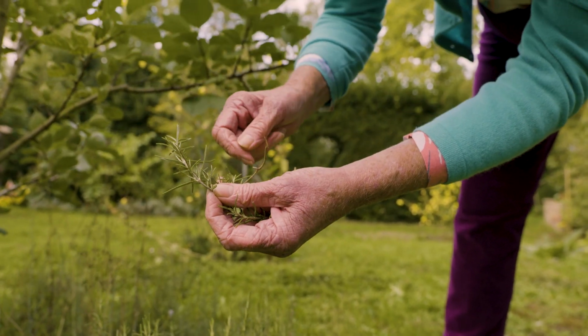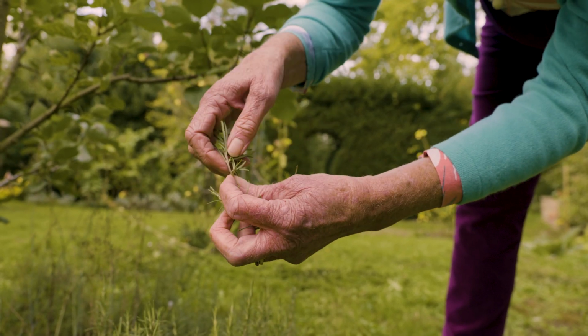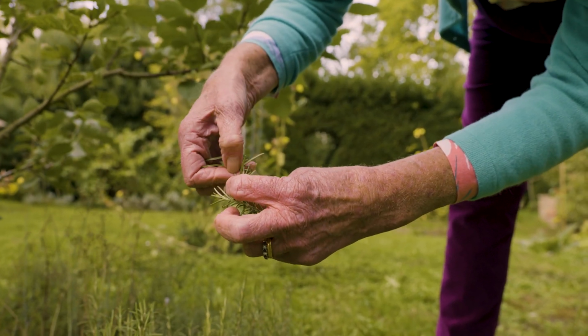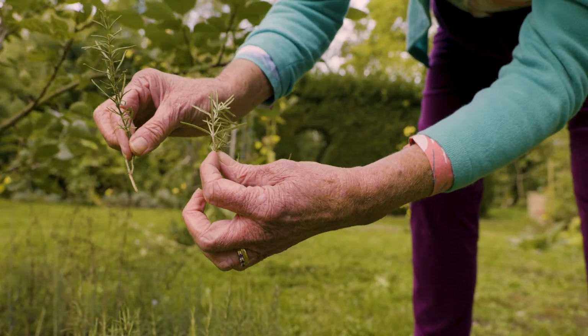But if you were to take your cuttings, let's say in May or June, you would take a tip cutting, and you take a cutting directly under the bud there. That roots quicker, but it's not as hardy as the heel cutting you've got here.